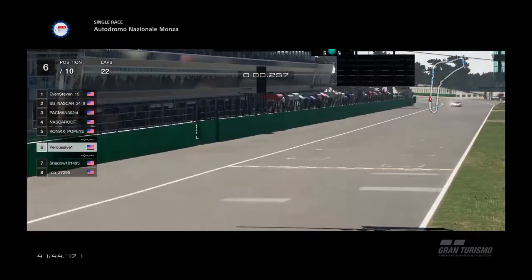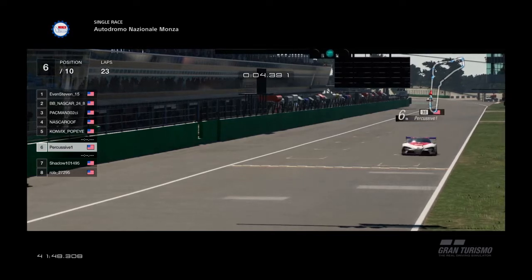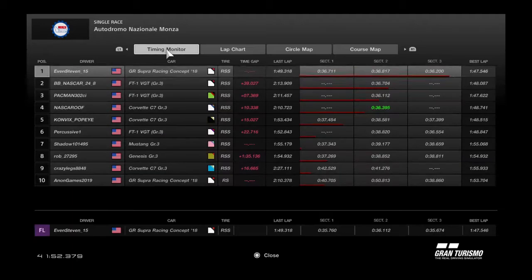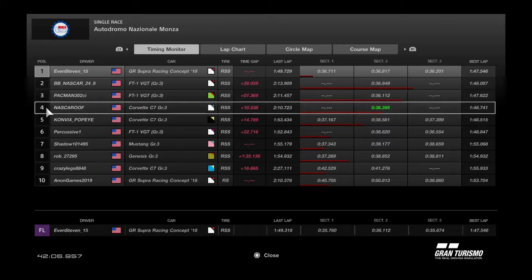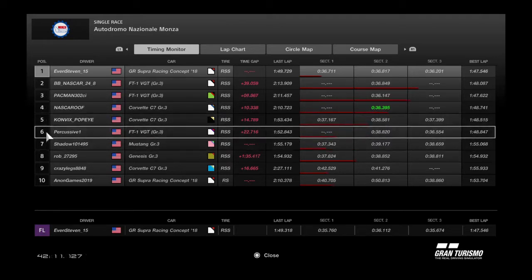So your top 6, who for the first half of this race were really going at it throughout the whole field, have really spread out now. Let's check the timesheets for all the gaps. Trent Krentz is yet to pit, but he's got 39 seconds back to Bill Baldwin. 7.3 back to Pac-Man from Bill Baldwin. So that gap has closed up about 3 seconds since we last checked. Another 10 back to Jesse Carlson, 14 back to Chris Ryan, and then 22 back to Percussive.